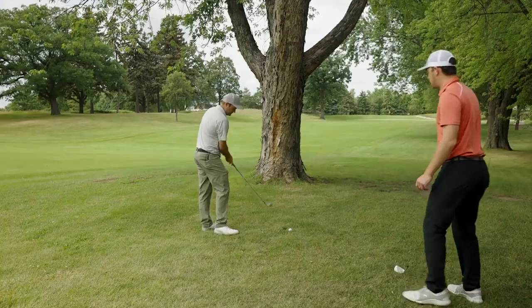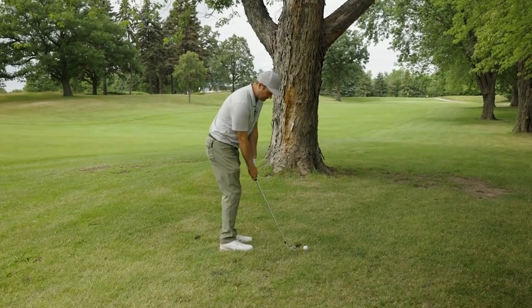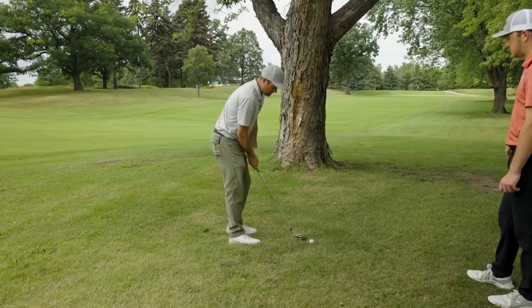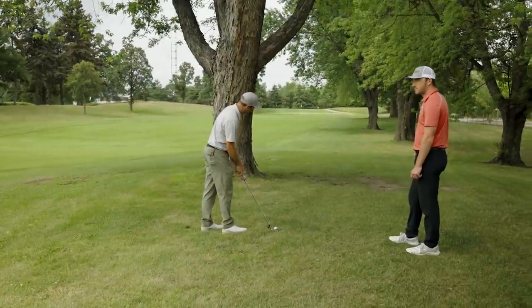Okay. So what I mentioned, standing pretty close. When you get closer, your club's gonna come back a little bit more vertical. So if you're a little bit more vertical, what's gonna happen is that ball is gonna stay a lot lower. Imagine if you were gonna stand further away, that ball is gonna get kind of straight up in the air. Yeah, I see, okay. So we stand a little bit closer.